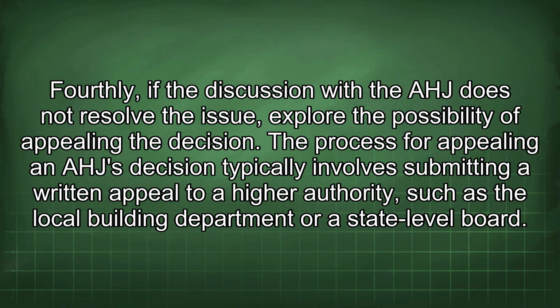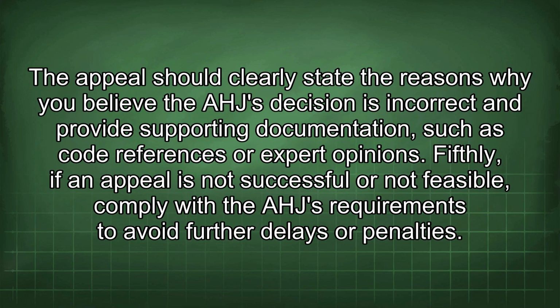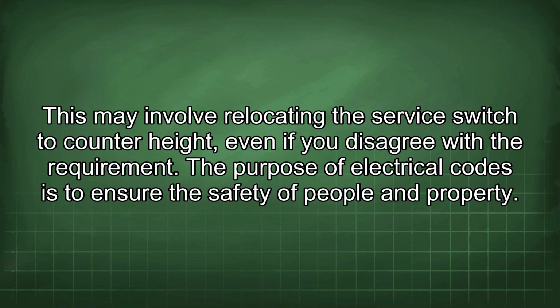Fourthly, if the discussion with the AHJ does not resolve the issue, explore the possibility of appealing the decision. The process for appealing an AHJ decision typically involves submitting a written appeal to a higher authority, such as the local building department or a state-level board. The appeal should clearly state the reasons why you believe the AHJ decision is incorrect and provide supporting documentation, such as code references or expert opinions. Fifthly, if an appeal is not successful or not feasible, comply with the AHJ requirements to avoid further delays or penalties. This may involve relocating the service switch to counter height, even if you disagree with the requirement.